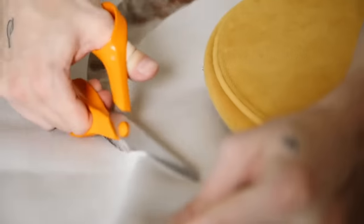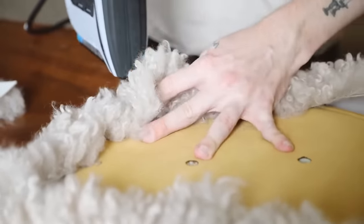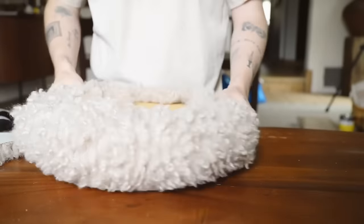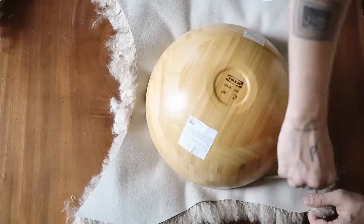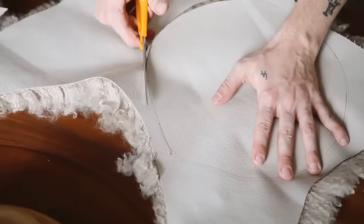So I'm going to cut out the piece for the back cushion. Now, once I staple this around the outside, the back cushion actually is going to show because it just has a metal back that it's attached to. So I am going to be cutting out another circle from my leftover scrap from one of those rug pieces, just using this bowl here that I had on hand, also from IKEA, to cut out the shape.